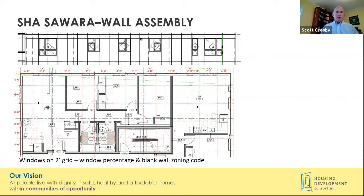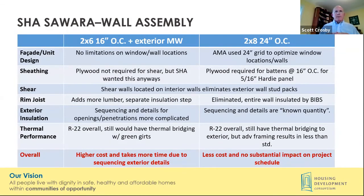We did have a little shuffling to do. The zoning code has a blank wall section, and a window disrupts a blank wall. The intention there is just to show how much these systems are integrated. Next slide, please. This is really a summary slide looking at the differences. See the exterior insulation line and the sequencing. That is really what was a big concern for us.